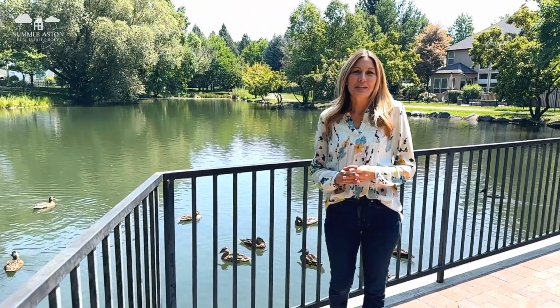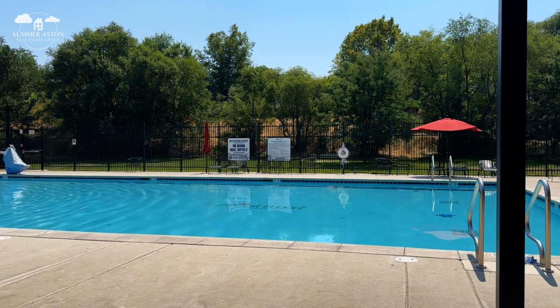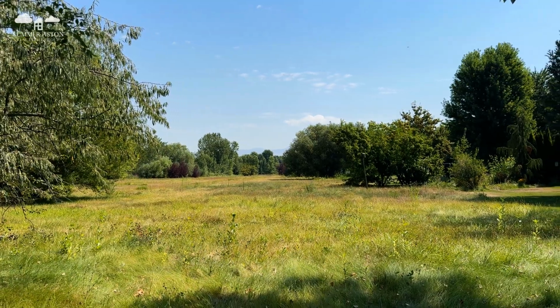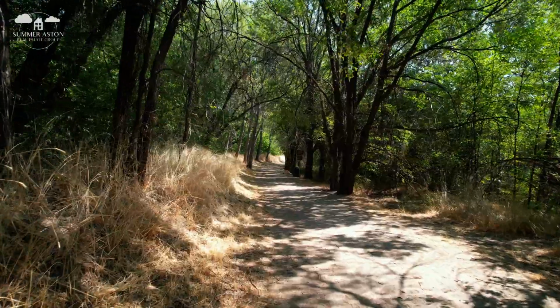My newest listing is in Brookwood, East Eagle's creme de la creme community, with a beautiful community pool, basketball court, green spaces, and water features. And besides all the beautiful creeks and ponds in this neighborhood, my personal favorite amenity to Brookwood is the nature trail that runs along Dry Creek.